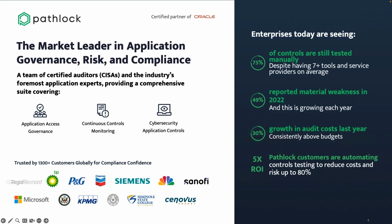We focus on application access governance, continuous controls monitoring, and cybersecurity access controls. We're trusted by over 1,300 customers globally for compliance confidence. Many enterprises today are still testing controls manually, despite having 7+ tools and service providers on average. Reported material weaknesses are growing, and that's not something that seems to be getting better in the market. You're looking at 49% reported material weaknesses in '22. Audit costs also continue to grow year over year. It's just like everything else right now, everything is getting more expensive, so it's constantly above budget.